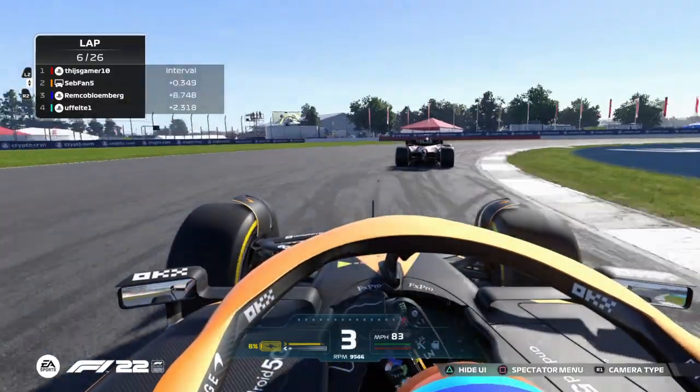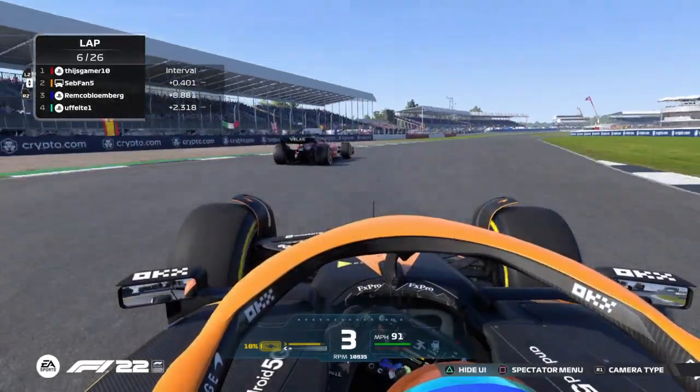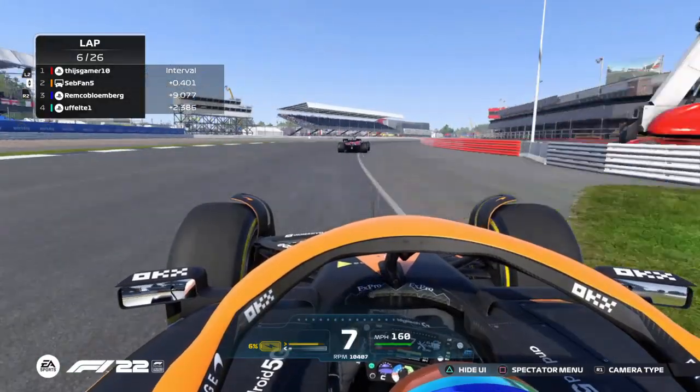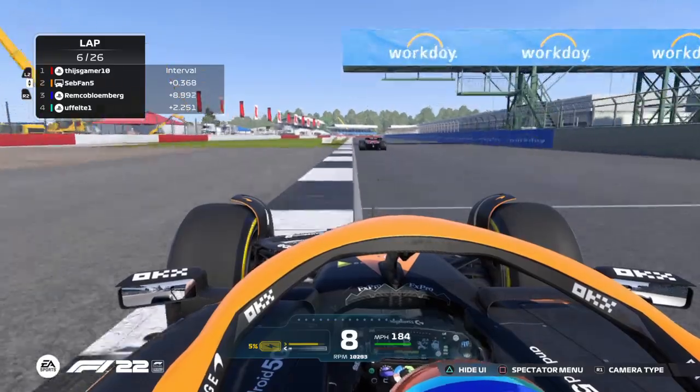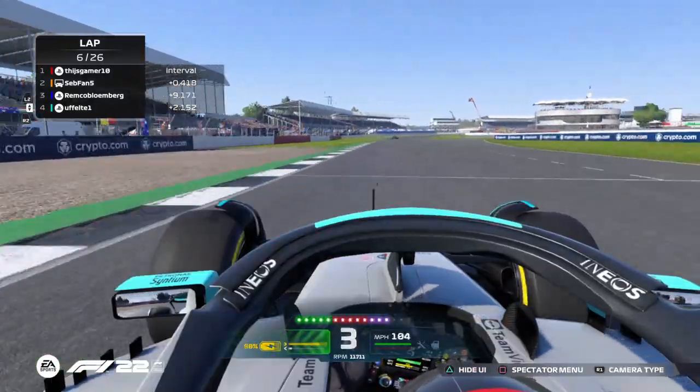This is good because this will give him a good line into the next corner through Luffield, through Brooklands onto the old pit straight. This is interesting. 9 seconds the gap between Brett and Dan now, but with battling coming up soon, I would assume that gap may come down as the race progresses. Dan still having a lot of ERS to deploy, even with Ian.